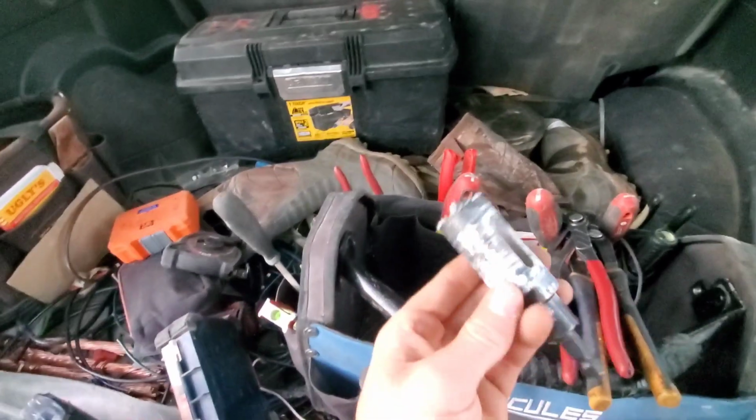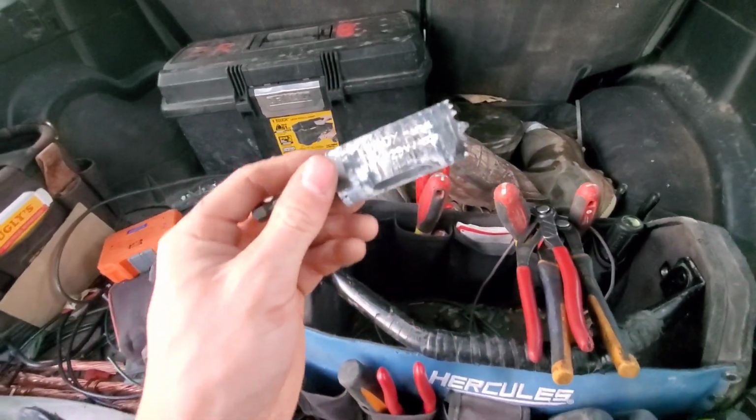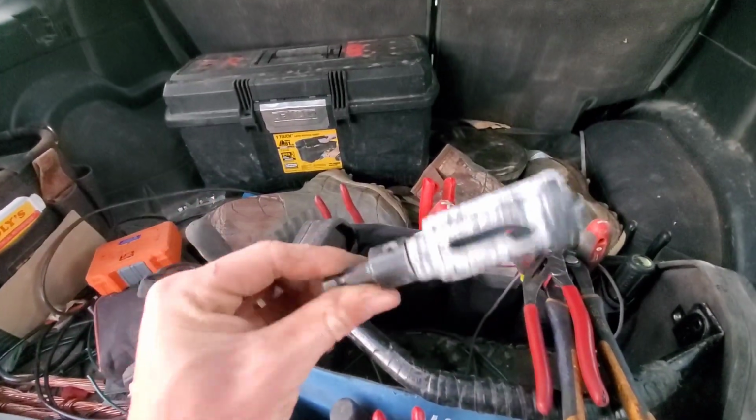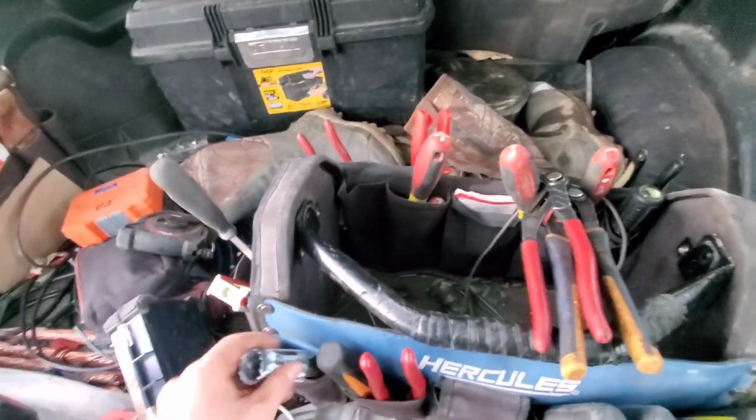A hole saw. I recommend a 1.5 inch or 1 inch hole saw. That'll get you through most things for 3/4 inch pipe laying and stuff. That's just about what you need.